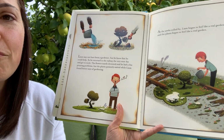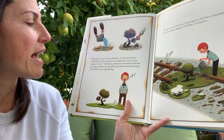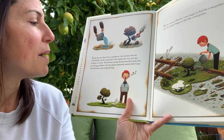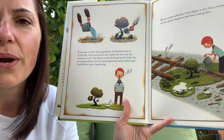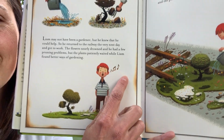Liam may not have been a gardener, but he knew that he could help. So he returned to the railway the very next day and got to work. The flowers nearly drowned, and he had a few pruning problems. But the plants patiently waited while Liam found better ways of gardening. Look what he's doing in this page. You see, he's singing to the plants.